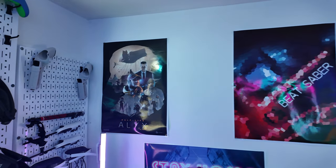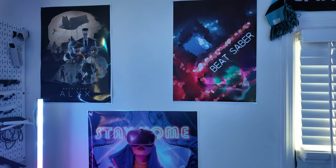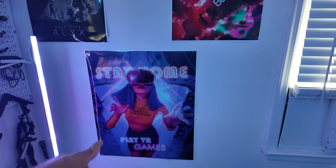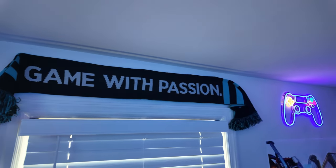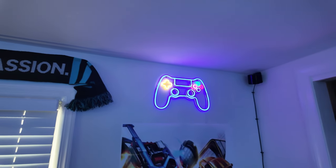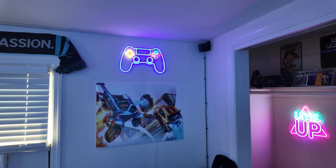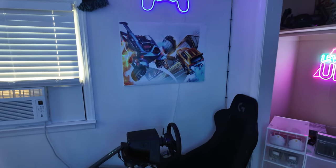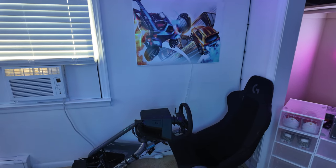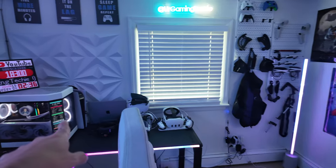And then over here, we got some three posters that I really like: Beat Saber, Half-Life Alyx, and Play VR Games, which is a really cool poster. Game with Passion is a scarf I got from PAX a long time ago that kind of made sense for this room. And then we got a Rocket League, probably the game that I put the most amount of hours into on PC, and then a little controller sign on the top. This chair used to be downstairs in last year's video, but obviously my PC moved up here, and my PlayStation 5 is obviously also here.